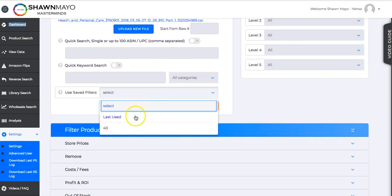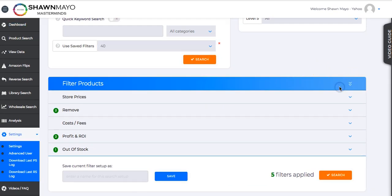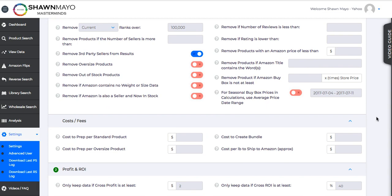And then you're going to look at your search filters. So we're going to look at the last ones that we ran, and I'll show you some of the things we're doing. Obviously everybody's going to be a little different. I'm looking at current ranks at 100,000. I'm removing third-party sellers from the results, which means third-party sellers adds a source site. So it's not removing products with third-party seller listings on Amazon. It's the third-party sellers on Walmart or one of those stores.